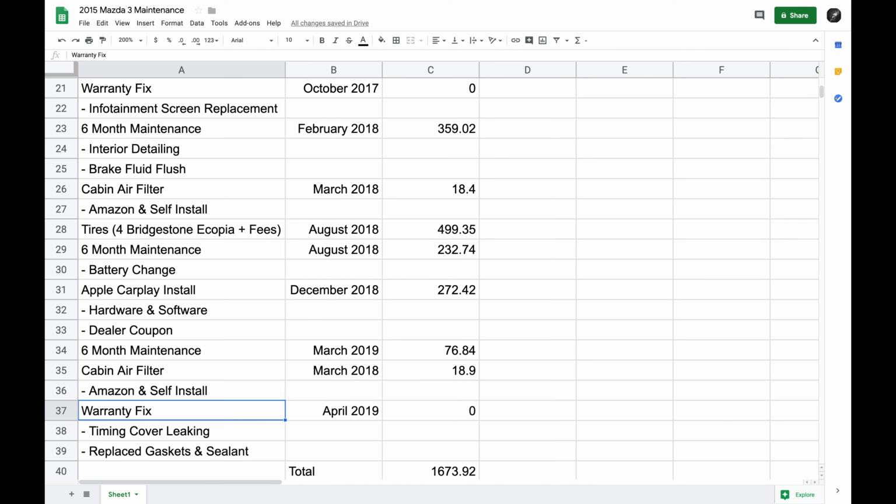So when I brought it back for this warranty fix, the timing cover was leaking is what they had told me. And that is what they went to fix. Now, the 3-year bumper-to-bumper warranty was over, but I'm still under the powertrain warranty. So they fixed this fully under warranty. I didn't pay anything. They took me to and from work, which was very nice. And what they did is they replaced many gaskets and they called it like a new Mazda sealant. Since then, it's been 2 weeks now. It's been really smooth and feels great. So thankfully, there is a warranty on this car, and that was just all the standard warranty.